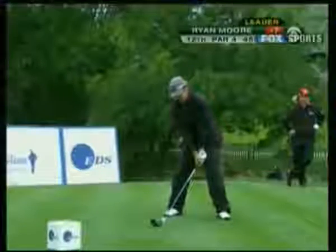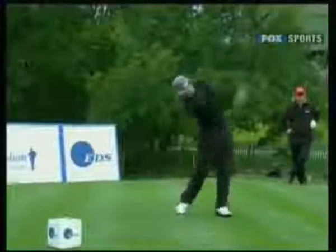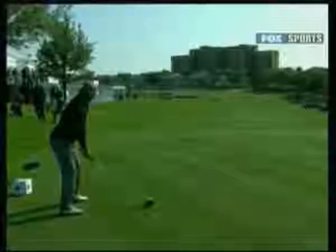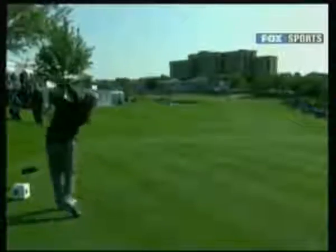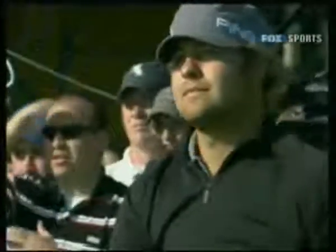The 12th. Ryan Moore on the tee, and this is Doug Lake to the right. He should like this. This is going to be a lot better than the first go in the playoff.